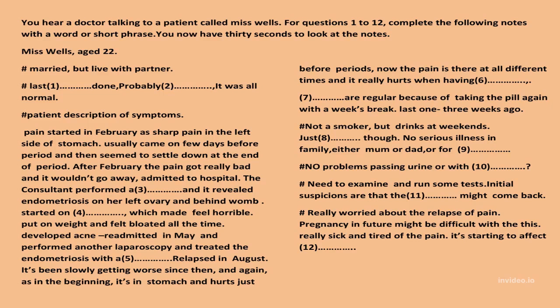It usually came on a few days before my period and then seemed to settle down at the end of my period. After February, the pain got really bad, and it wouldn't go away. I was admitted to hospital. Oh dear. Yeah, the consultant there performed a laparoscopy, and it revealed that on my left ovary and behind my womb, I had endometriosis.